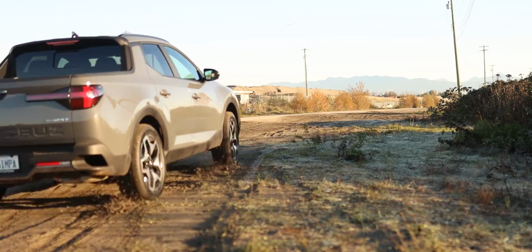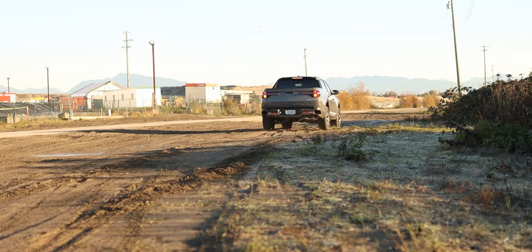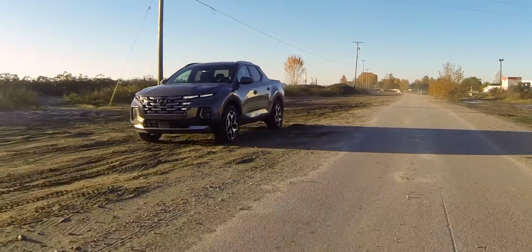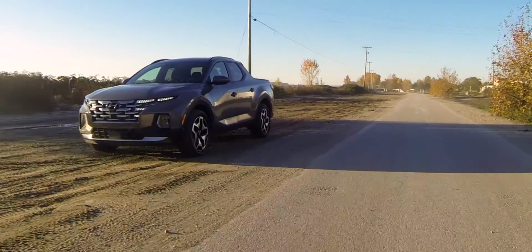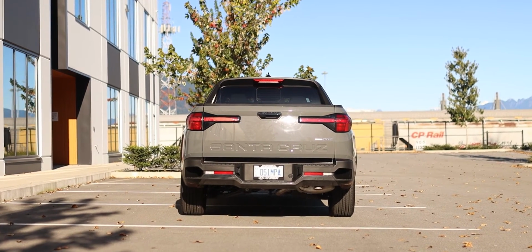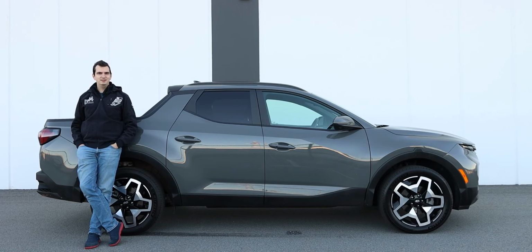Sure, it's not as capable as a pickup truck, whether it's off-roading or towing stuff, but I think it has just enough capability for everyday use and for the odd occasion where you do need a truck bed. So on that basis, I actually really like the Hyundai Santa Cruz.